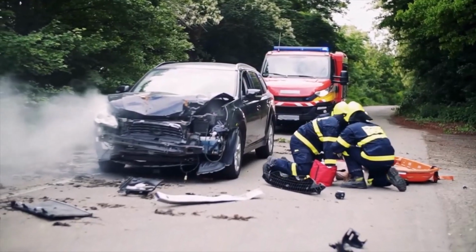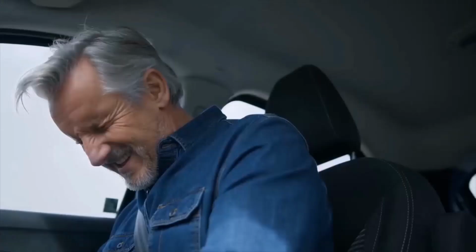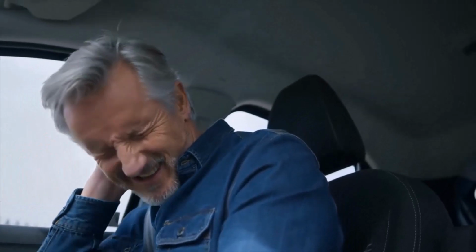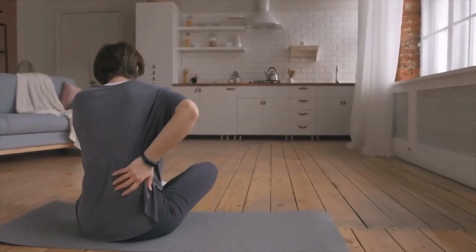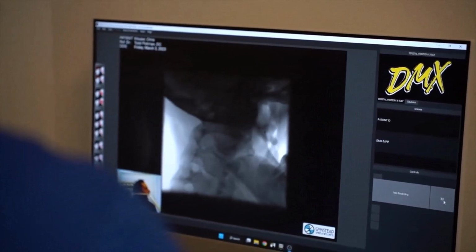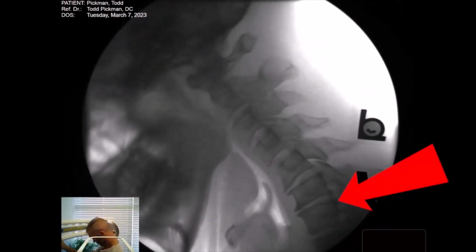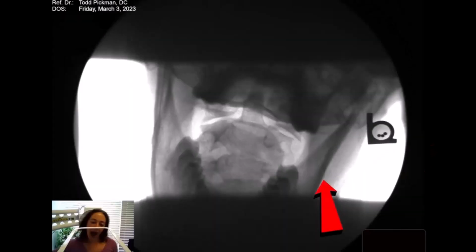Well, let's say from a spine standpoint, let's talk about the cervical spine. If you had an injury to your neck, let's say you were in a car crash, for example, and your head was thrashed around, you slipped and fell on the ice, some sort of trauma, or maybe you have a nagging injury or a problem that no one's ever been able to properly diagnose. Well, DMX looks for problems with motion, problems during motion. It's trying to diagnose, is something restricted, stuck, not moving, or is something moving too much?